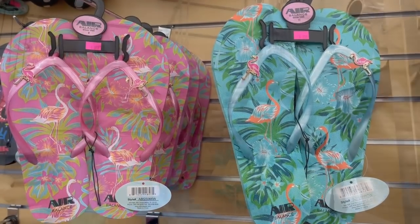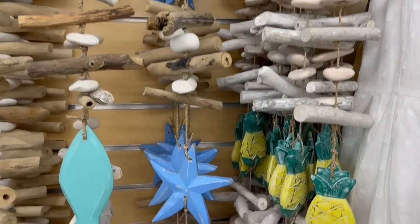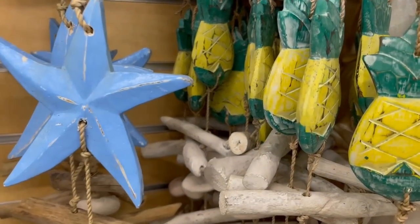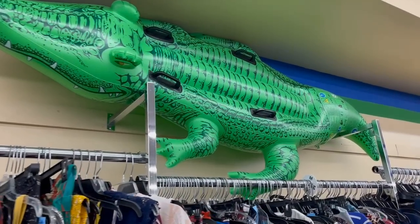And I think I would really, at this point, like to maybe look at some of the collections and donated items. Oh, I sure do love pineapples. But I'm anxious to see what else they have in the store. And let's head towards the back. A Florida Gator, of course.